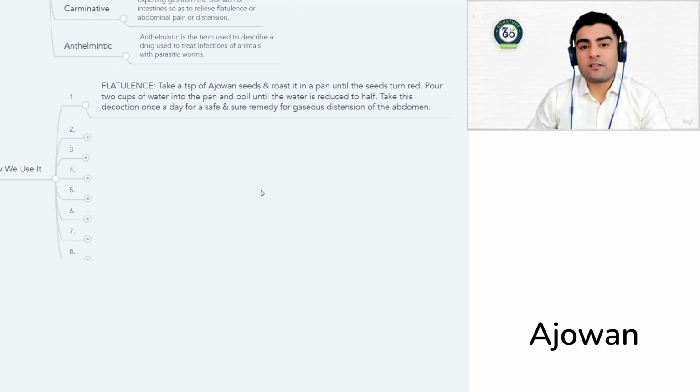So in flatulence, take a teaspoon of Ajowan seeds and roast it in a pan until the seed turns red. Pour 2 cups of water into the pan and boil until the water is reduced to half. Take this decoction once a day for a safe and sure remedy for gases, distension of the abdomen. This is the best remedy.